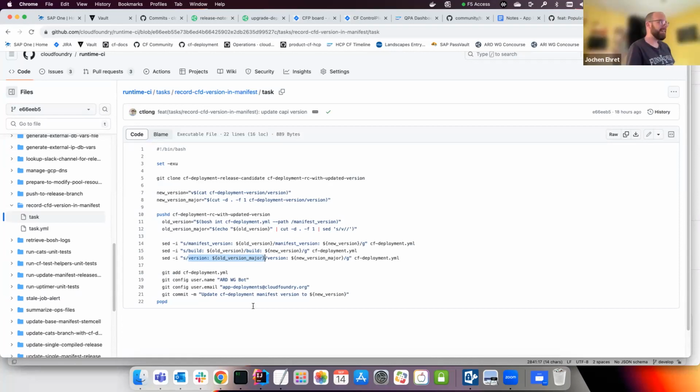Yeah. Okay. Our thing is doing something with YQ, specifying the correct path, but I don't know if this is easier or not. How would you do that with YQ?